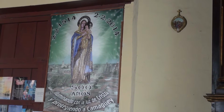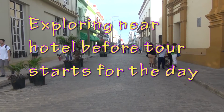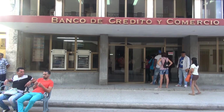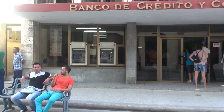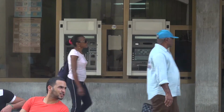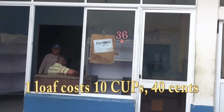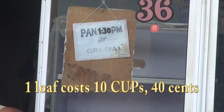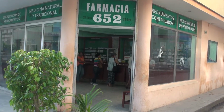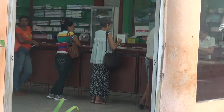Camagüey is 501 years old now. The hotel is well located on a pedestrian mall. There are ATMs in Cuba, but they only accept foreign credit cards with an 11% commission. This is a bread ration store, totally empty, but there will be bread at 1:30. This is a pharmacy. Cubans have to actually buy the medications they are prescribed.